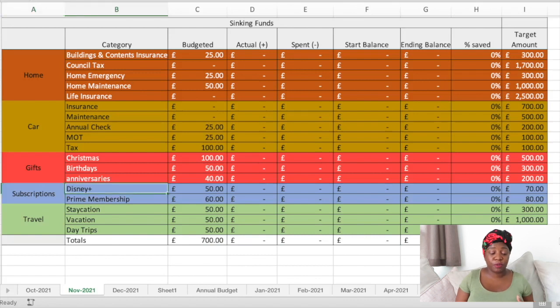So yeah, then moving over to subscriptions. I do have 2 subscriptions, Disney and Prime, and I fully funded these, but then when I rejiggled my numbers, I used that money up to add towards saving for my emergency fund. So I would like to fully fund them in November by adding £50 to Disney and £60 to Prime.